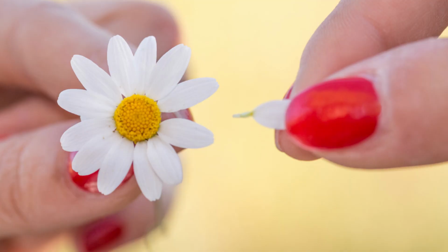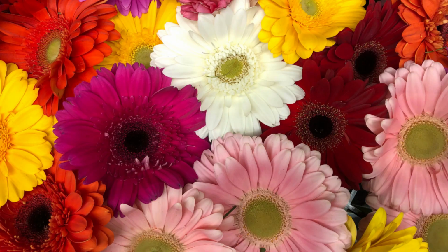And speaking of daisies, did anyone else do this? I think probably most people did, but I don't know if it was always with daisies. I think we had daisies around, but when you were younger, you kind of picked off each petal: he loves me, he loves me not. Did you do that with your crush? I bet so, right? So do you like daisies? I like them. My favorite kind of daisy, which is also one of my favorite flowers, is the Gerber daisy. I just think those are so pretty.